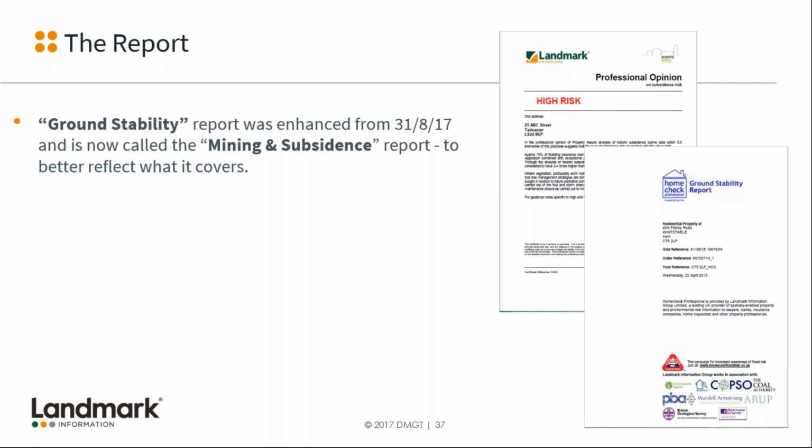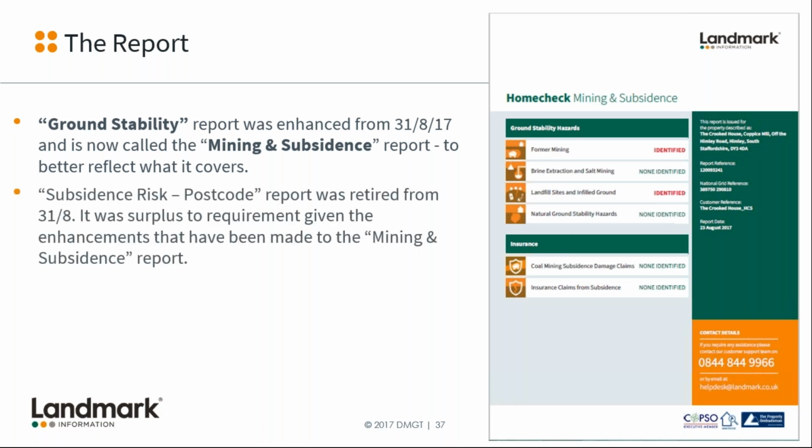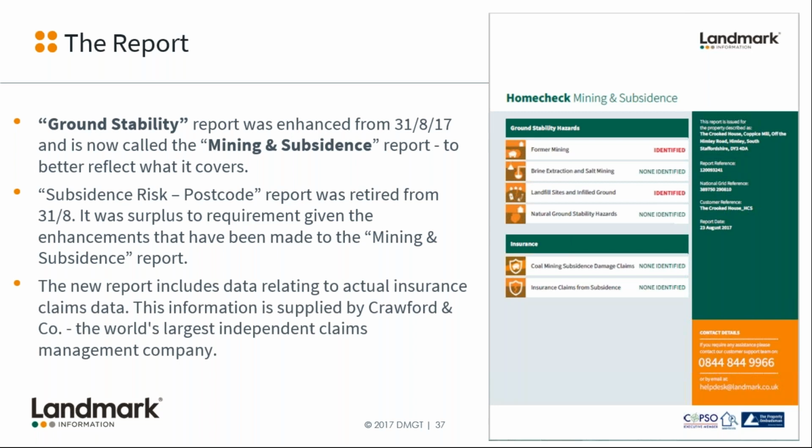So we've made a better report. We've made one report that does both things better. We now call it the Mining and Subsidence Report. We retired the Subsidence Risk Rating Postcode Report. We didn't think it was better. We're as good. We're able to get our hands on better data, and we've made it into one report. So we've put the two reports together.